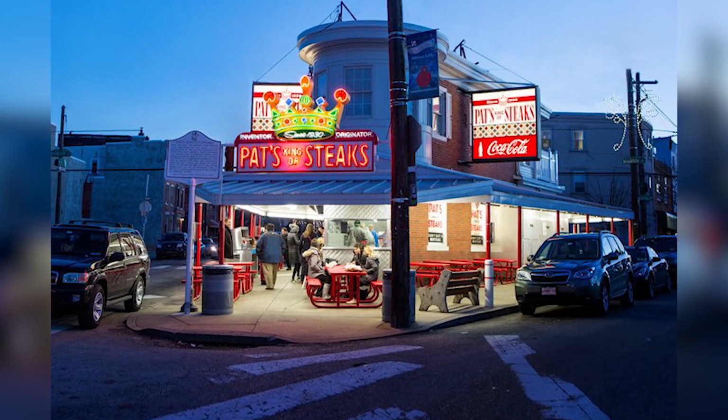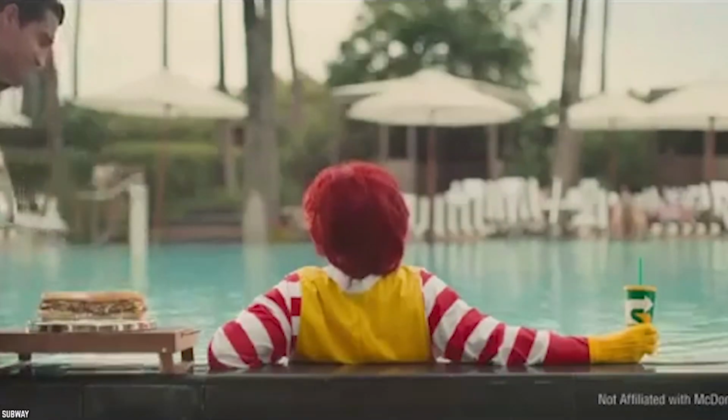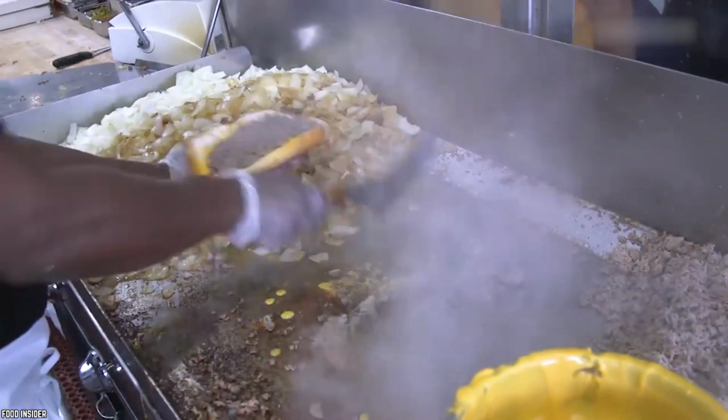His creation was so popular that he had to give up the stall and open up a shop called Pat's King of Steaks. Now, many places offer up this type of sandwich, Subway included. Thanks, Mr. Pat Olivieri, for changing the sandwich game and making something really memorable.